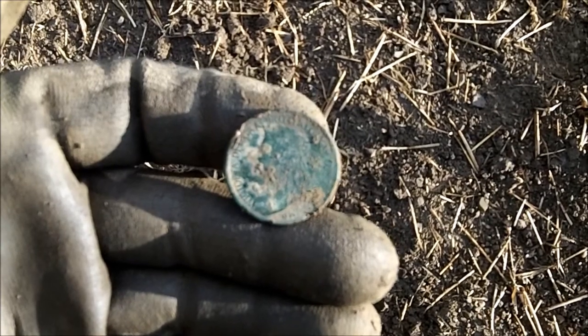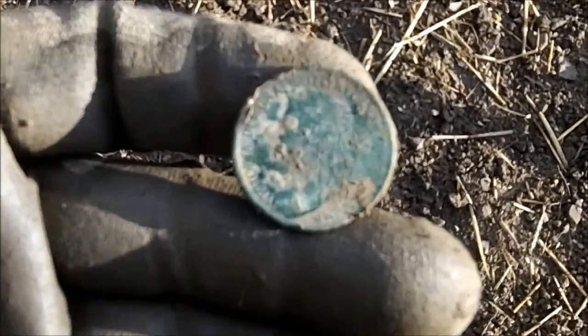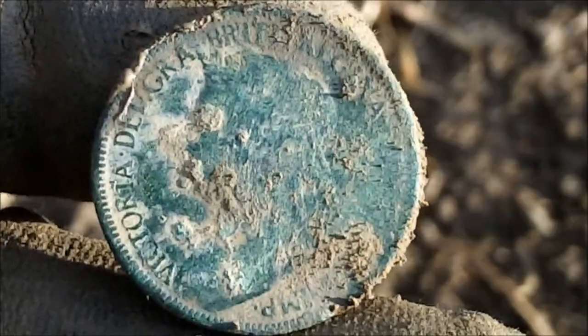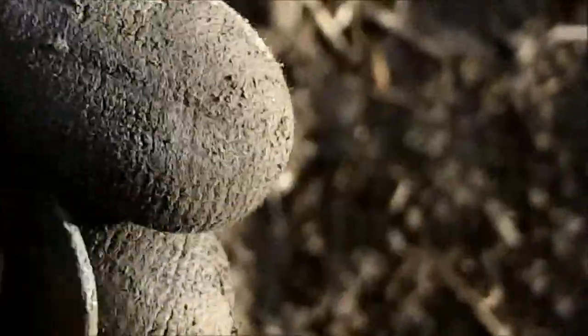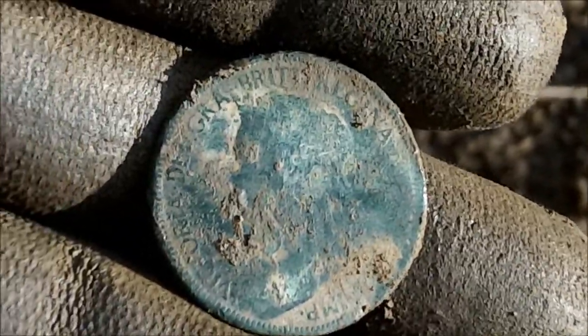Right, it's got this lovely sweet signal. Victoria veiled half penny. I don't know if it takes some cleaning up with this mud. It's a pain in the arse. Right, happy with that. Back to you in a bit.